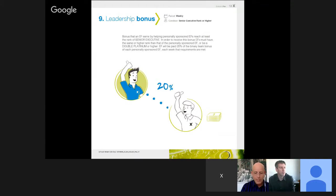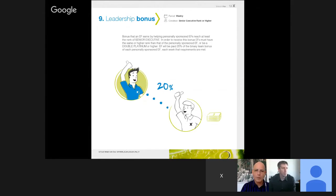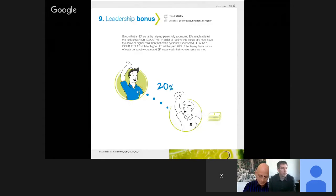So this, again, rewards the best behavior. It gives everybody a reason to work down in depth and develop leaders. And then it means you're going to get paid. It doesn't matter which side, if they're on the left side, right side, strong leg, lesser leg, it won't matter. If you're developing leaders, you're going to get matching bonuses for it. And that's pretty sexy and pretty lucrative. Anything you guys would add to that?